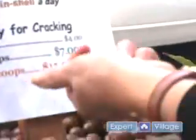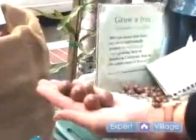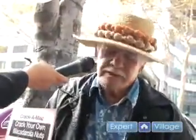Look what I just found at the farmer's market, macadamia nuts in their original form. That's really cool. I've never seen macadamia nuts. And so this is a whole food right there. Aloha, I'm Papa Bono from Maui, Hawaii. I come over here introducing my macadamia nuts.